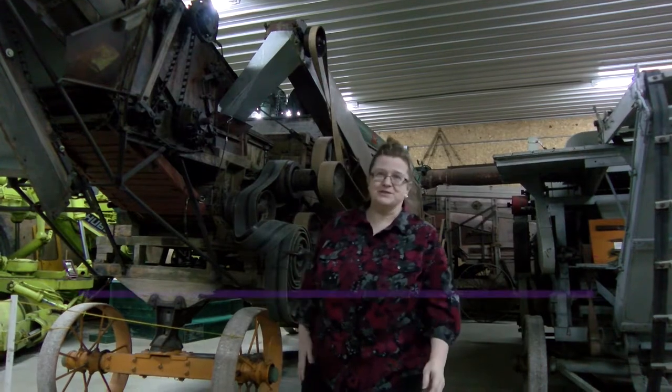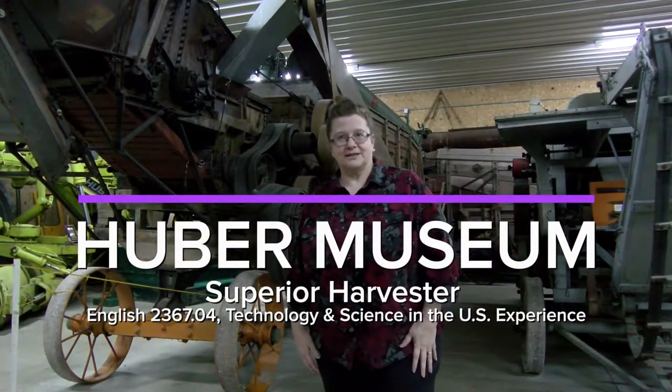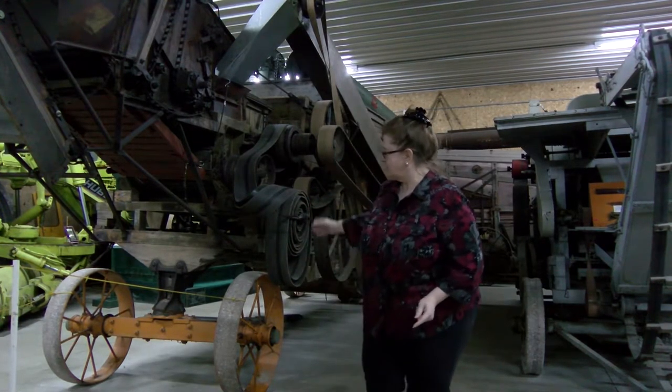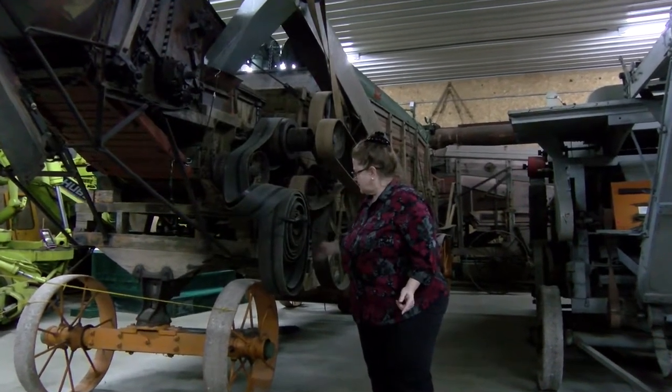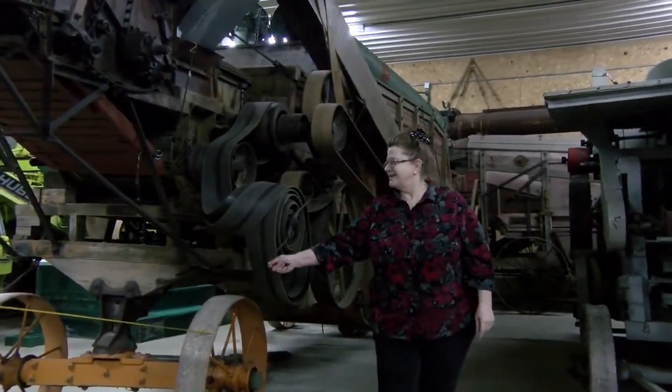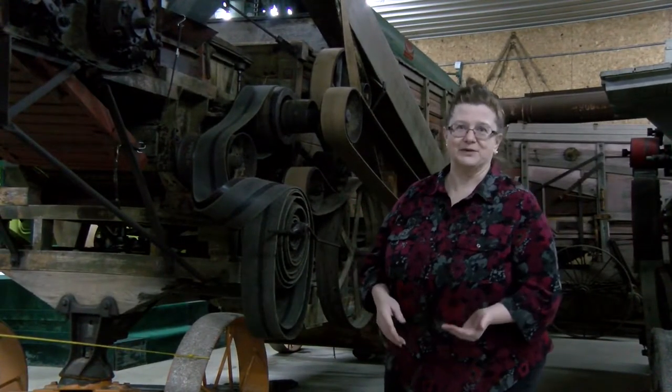We're standing next to a 28-foot Superior Harvester, one of the Huber products. This machine was taken from field to field where it was attached to a power source. The power source was typically a steam engine burning wood, later coal, and making power with steam. The steam engine was attached by this long, long cable that you can see, canvas attached, and with a metal grip here to be able to reel it in and reel it out when you were done.